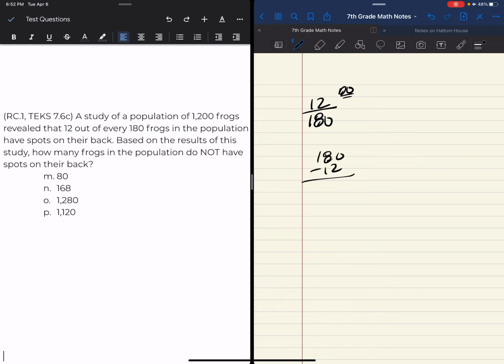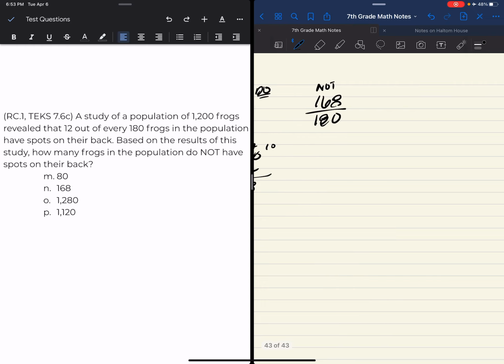Let's subtract 12 from 180 to figure out how many do not have spots on their back. And then we'll use that information to predict out of 1,200. So I'm just thinking, instead of 180 minus 12, I'm doing 80 minus 12, which is 68, because that would be 10, that would be 7. So 168 do not. So 168 out of 180 do not have spots. And I will then use that probability to figure out how many it is out of 1,200.